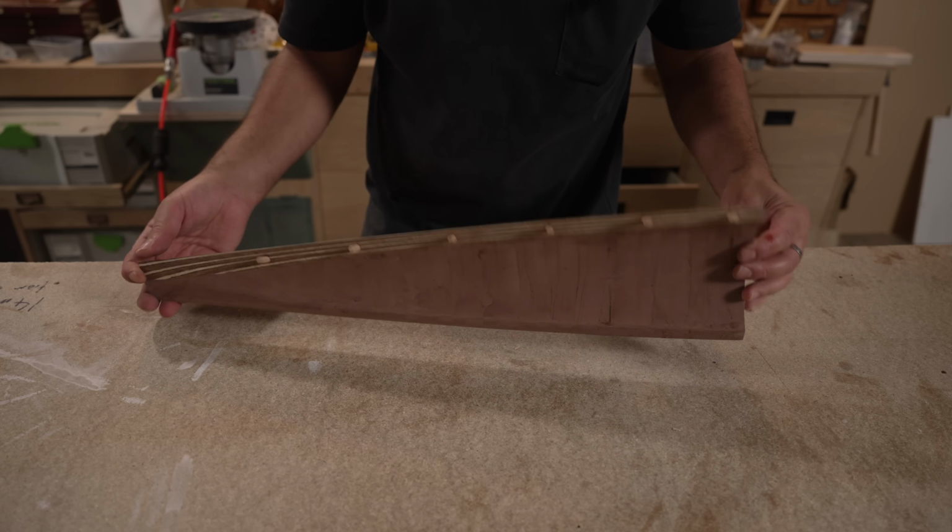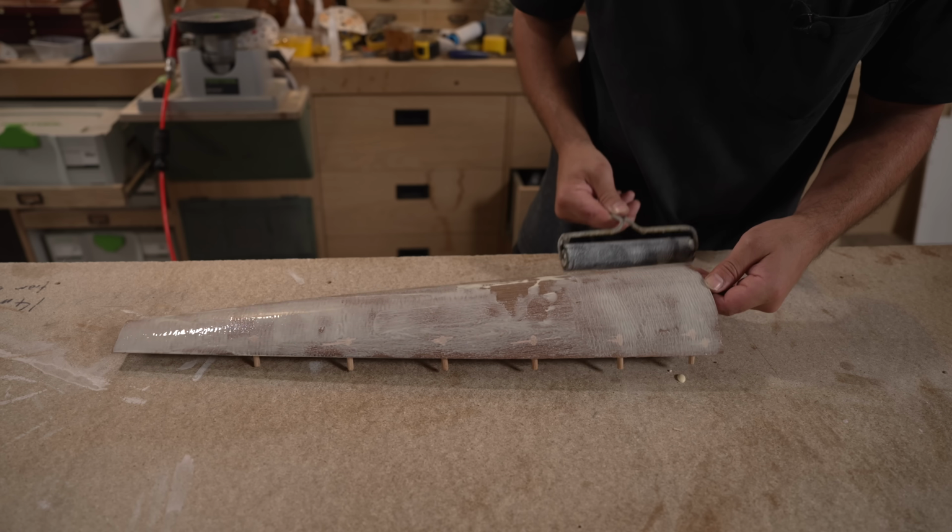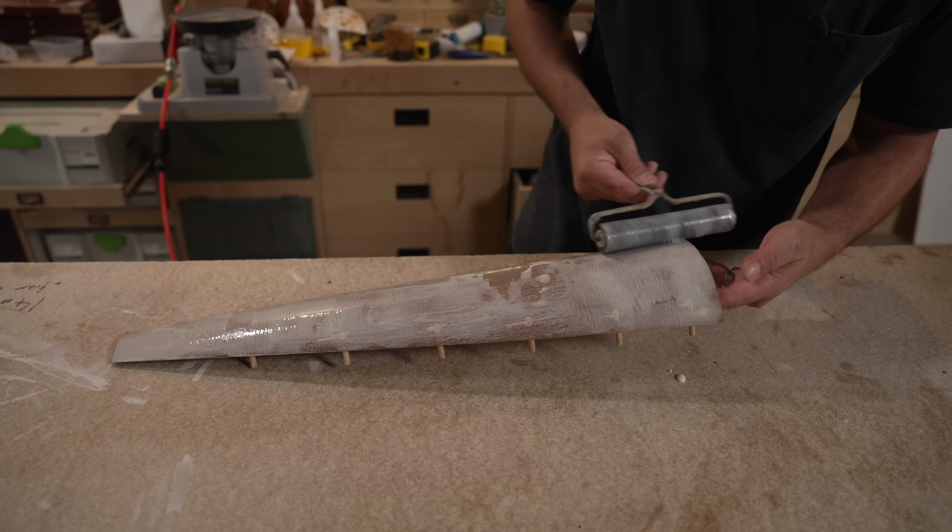Next, I'm going to move on to the part that's either going to make or break this cabinet, as I'm going to introduce a new color and texture into this piece.